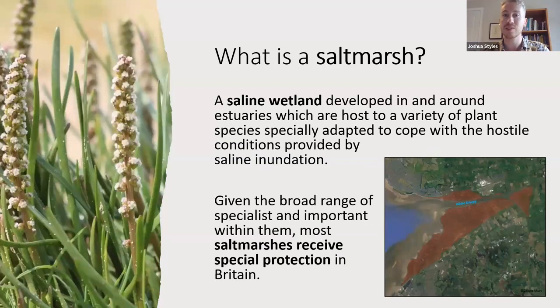Super duper. So to get cracking, some of you at this point might be wondering, what on earth is a salt marsh? Well, as the name suggests, it's a saline wetland. Typically, 99 times out of 100, it is a saline wetland developed in and around estuaries, around the coast. The only exception really to that is we do actually have inland salt marshes, especially around Cheshire and Staffordshire, where there are things like brine springs. But most of our salt marshes are developed in and around estuaries.